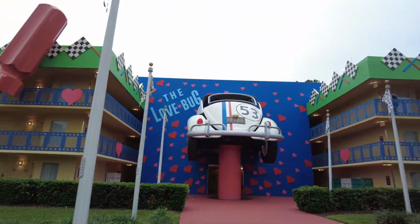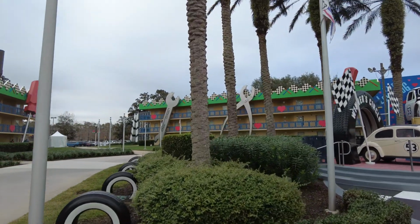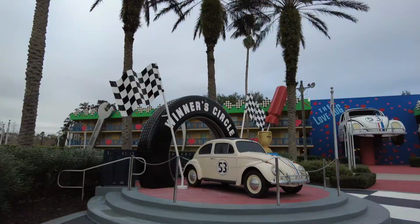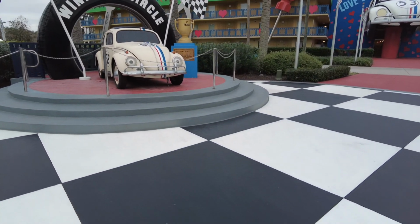You can check out the winner's circle over here. Everyone loves to take pictures in this area. And at night, this whole area gets all lit up. It's super fun and super cute. So if you're staying here, definitely make some time to check that out.